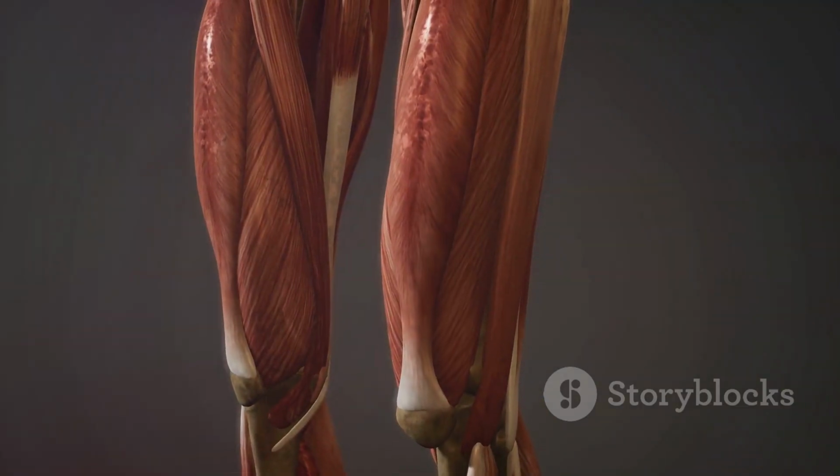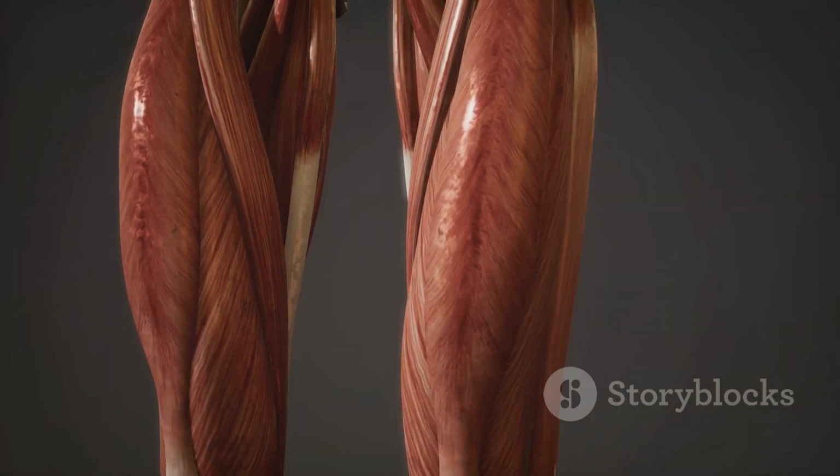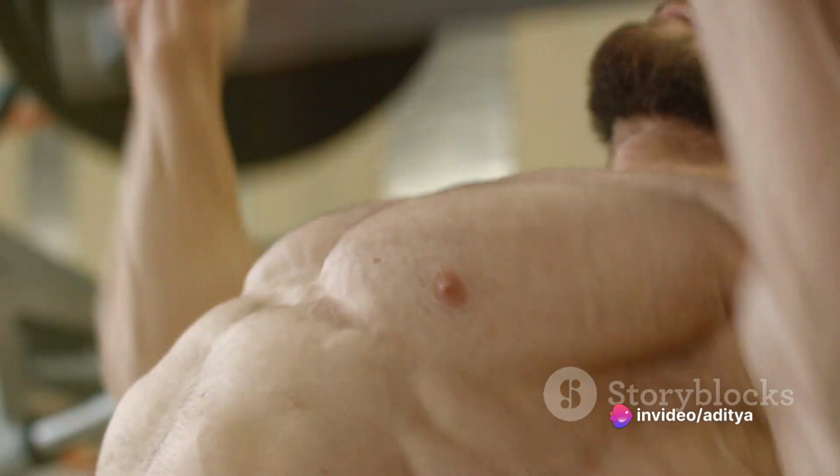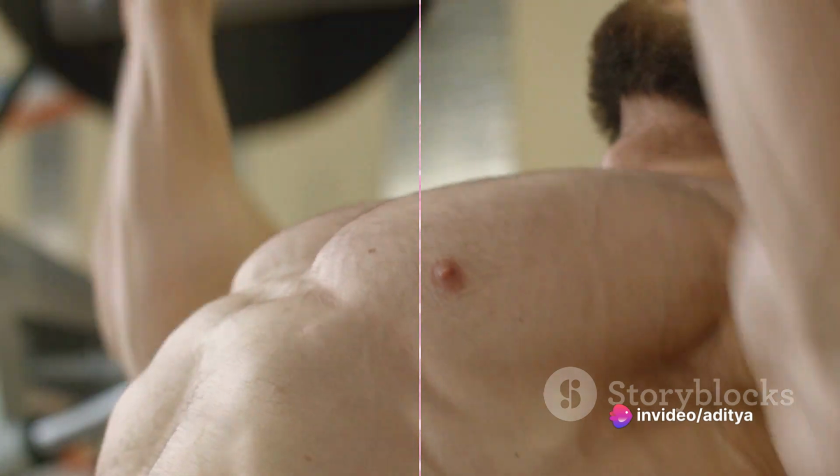But what's inside these fibers? Strands of protein, myosin and actin, which slide across each other to contract the muscle. That's the power behind every flex, every lift, every leap.